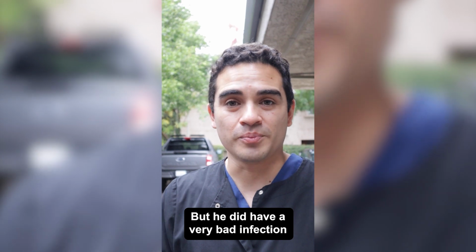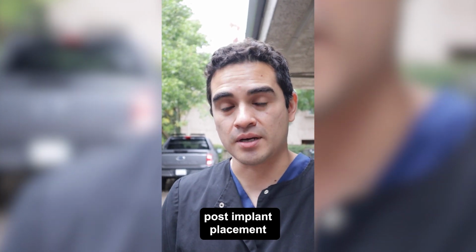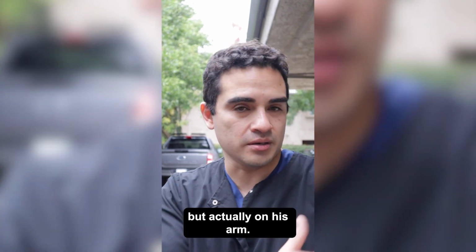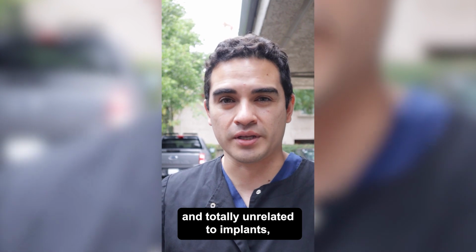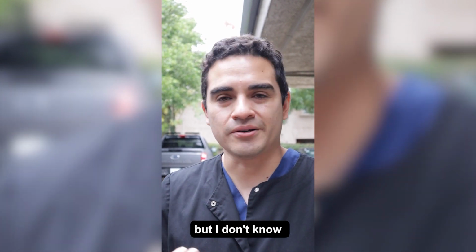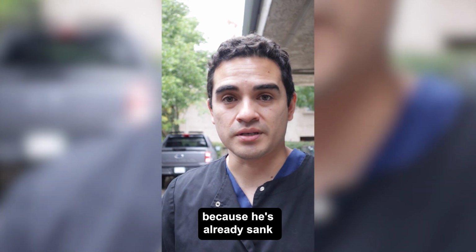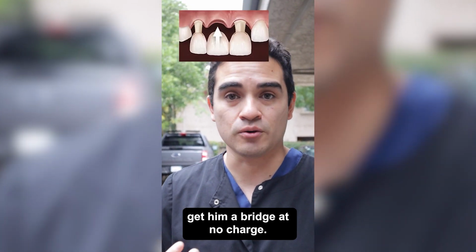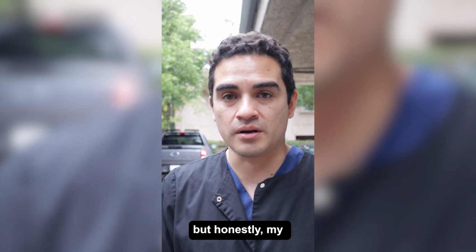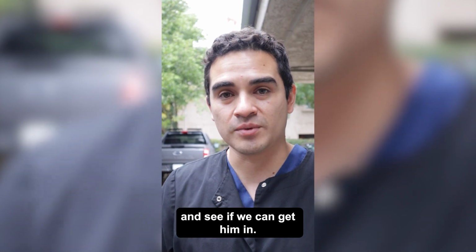There's no way to really know, but he did have a very bad infection post-implant placement, not on his implant site, but actually on his arm. And then he had another infection on his leg, totally unrelated to implants, but I don't know, could have had something to do with it. So anyway, got to make it right by him because he's already sunk time and money into this. So what I'm going to do is get him a bridge at no charge. I offered that I could do it, but honestly, my dad does more bridges than me, so I'm going to call his office and see if we can get him in.